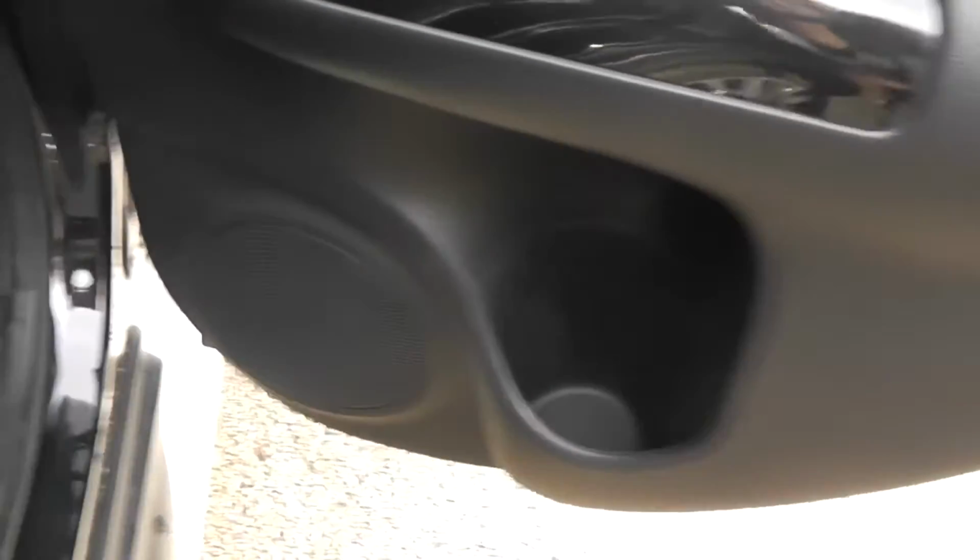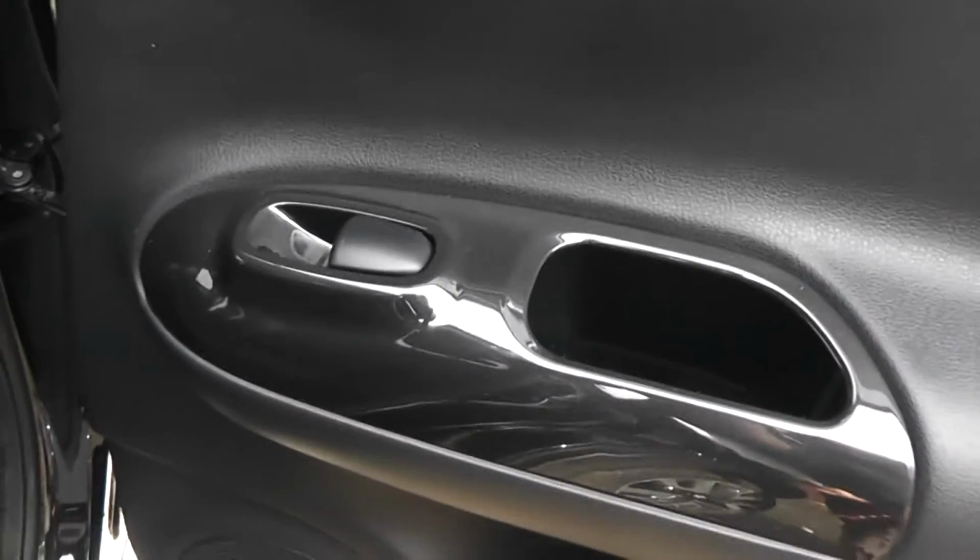Equipment in here includes the ISOFIX child seat anchor points. There's storage pockets on the back of the passenger seat. There's a storage area in the centre. And in the doors we have a drinks holder, rear speakers and the controls for the rear electric windows.